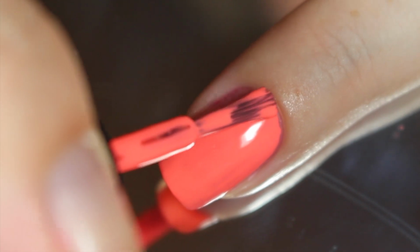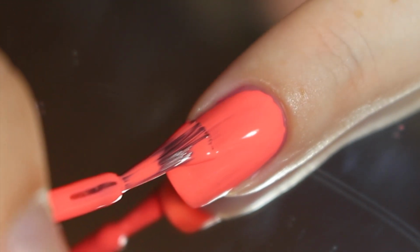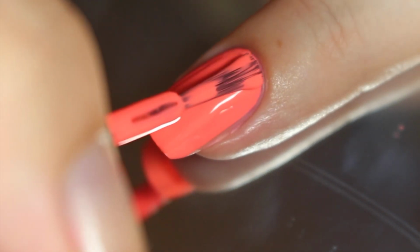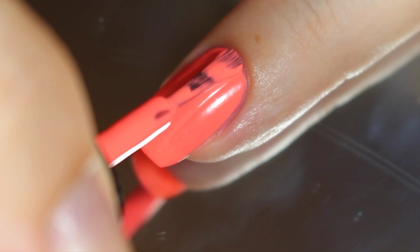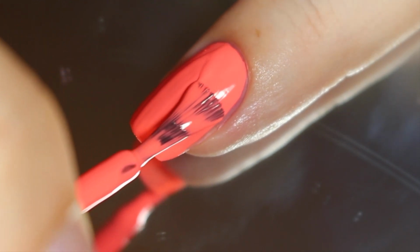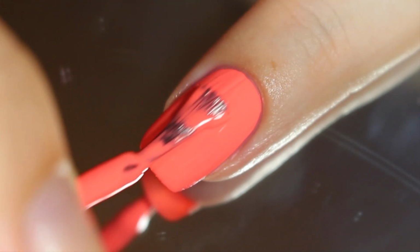So here's a look at that first easy creamy coat. This one did go on very smooth. Again, great job at self-leveling. These are not hard to work with at all. It was maybe just a little bit shy of being completely opaque, so I am going to go ahead and show you what it looks like with that second coat. 2 coats for sure brings this one completely opaque.